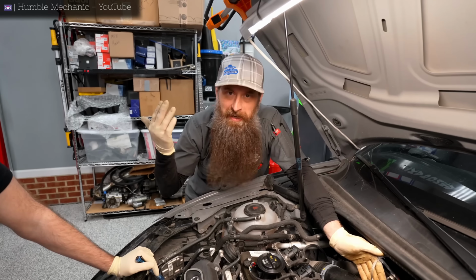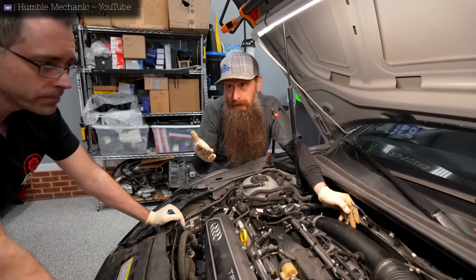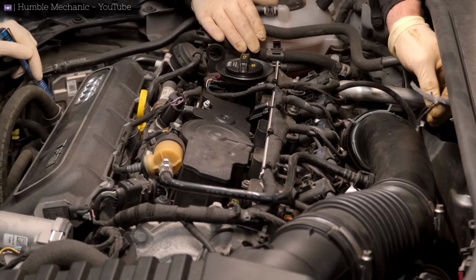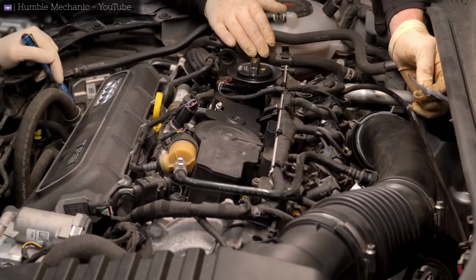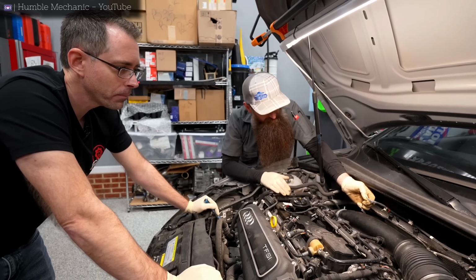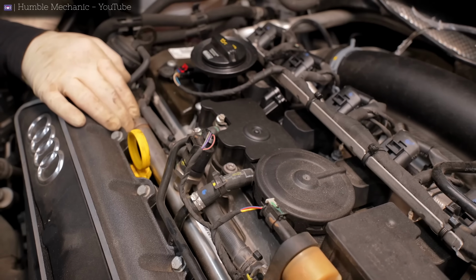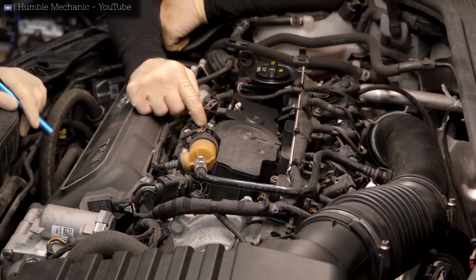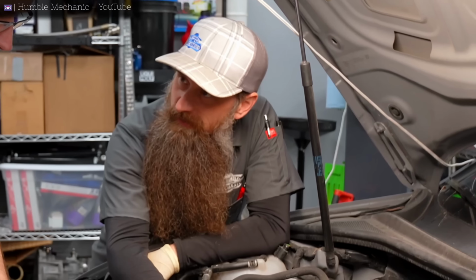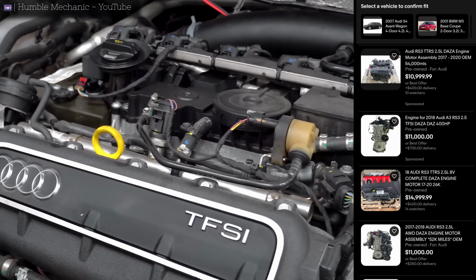Unfortunately, at the end of the day, just like a lot of other European engines, the best way to get a Daza is to just buy a car that came with one from the factory. But unlike the N54, where BMW basically just put that engine in everything, the Daza had a very limited release. And like I mentioned before, the Daza was only available in the most expensive trim level of a handful of options.